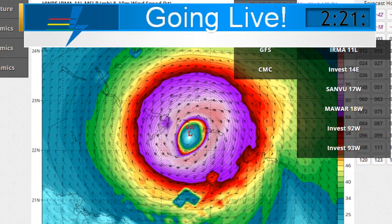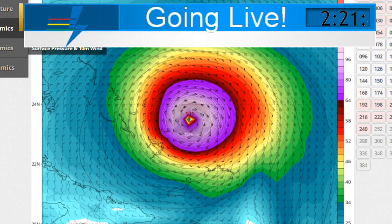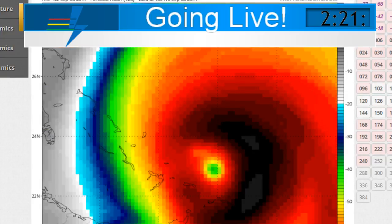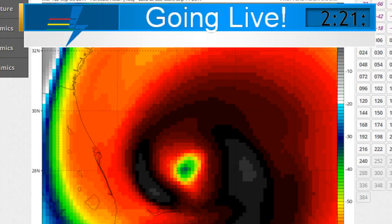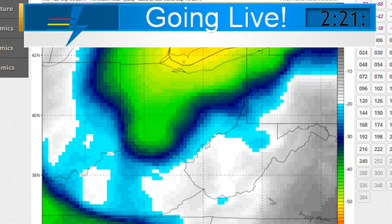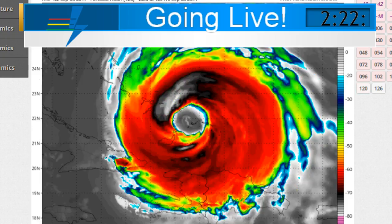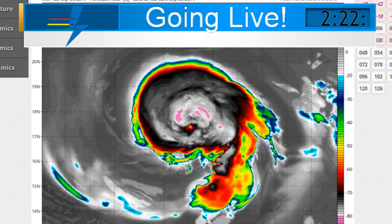So if I go to the GFS and I go to Irma, that'll be interesting to look at. Let's actually take a look at the simulated satellite, because I found that interesting. You can see there's the eye, and then you can see it as it dies out. What I really like is the HWRF's simulated satellite. I really do like it. It's actually what I put for my thumbnail today.